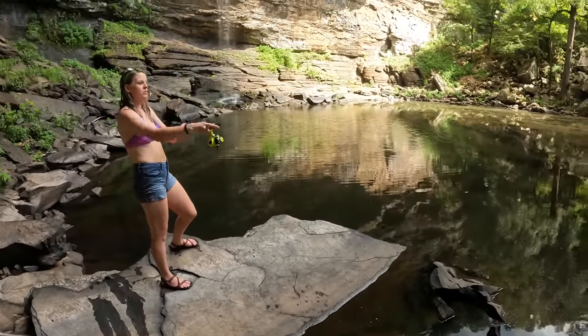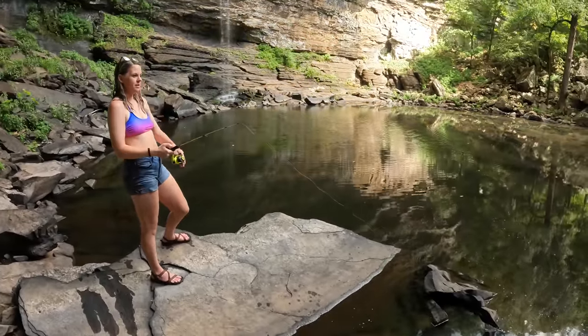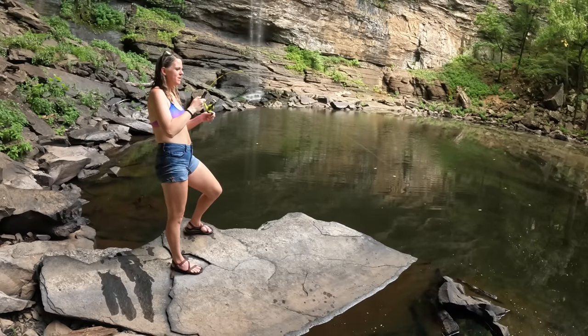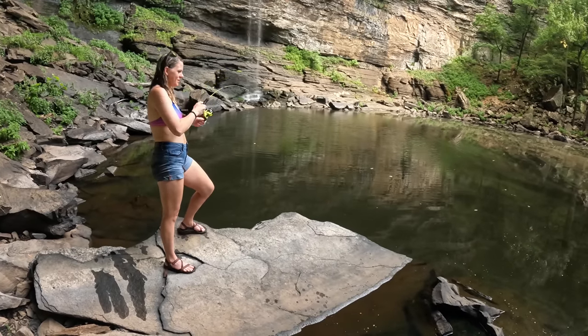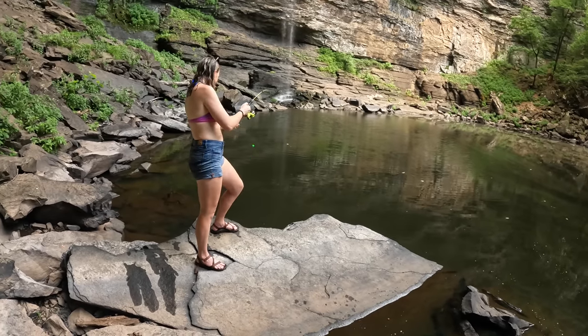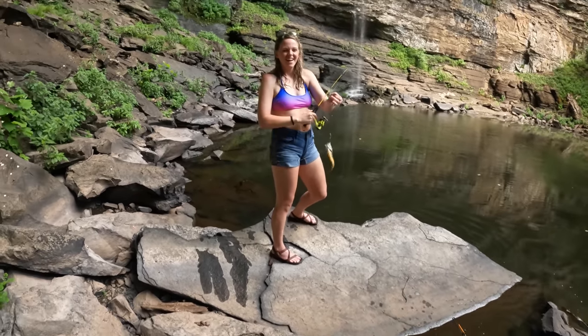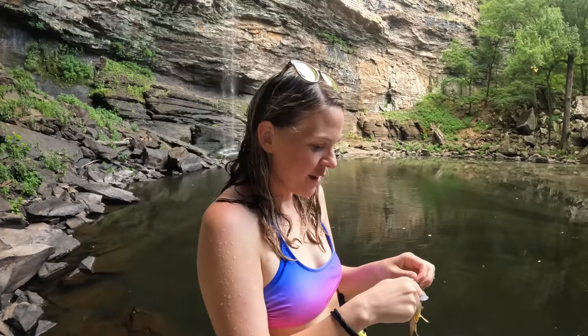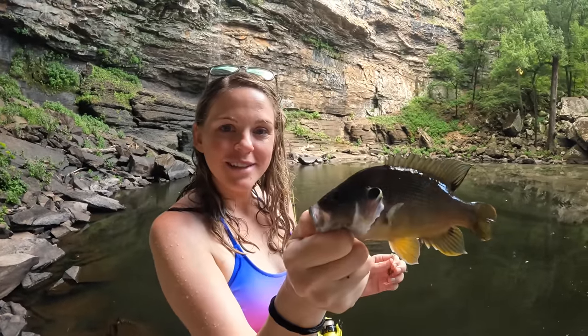Jay's got a rock. This looks cool with the waterfall behind you, Jay. Oh, you're about to catch one. There he is. Got him. What is that? What is that thing? Oh, it's a green sunny. Yeah. Dang. I thought it might have been our guy for a second. I know. He was fighting really hard. Still a good one.